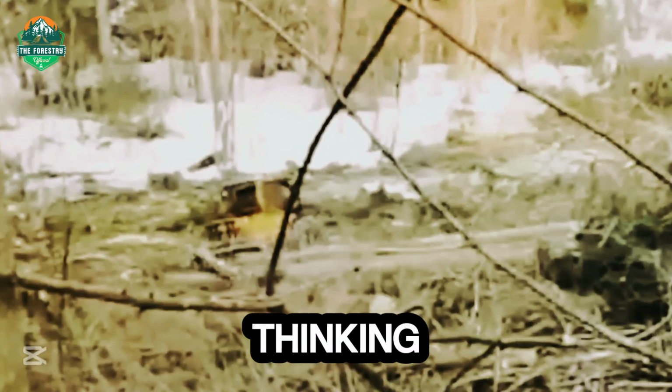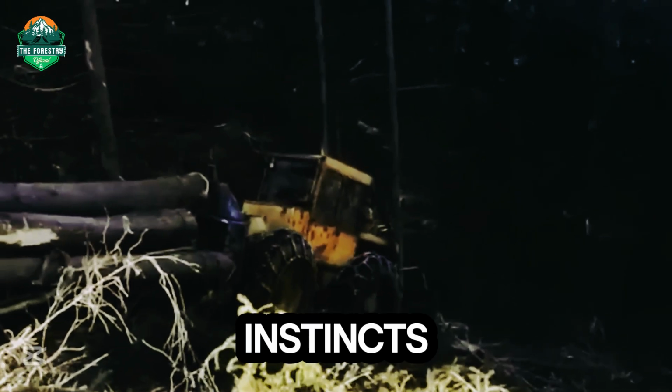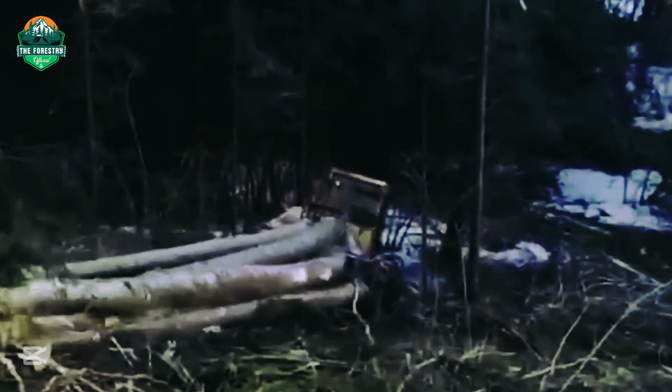I know what you're thinking. Whoa, those logs are gonna crush me. But trust me, your instincts are wrong. Give it gas, maintain control, and you'll be surprised how smoothly you can handle it.